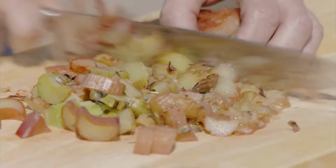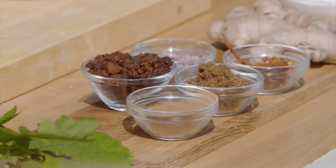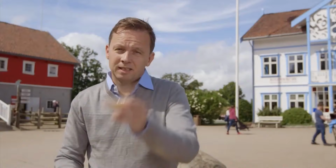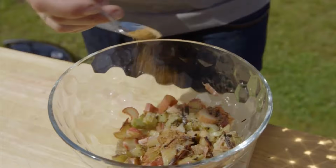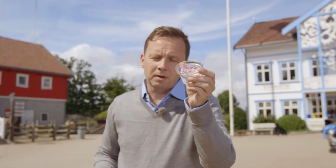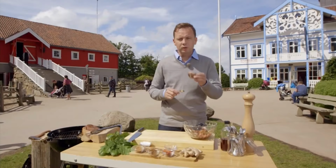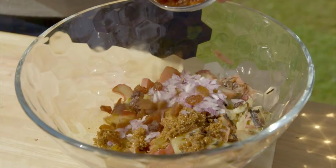And to make my simple uncooked chutney, I need a little bit of salt, then a little bit of cinnamon, about a quarter of a teaspoon, not more. Because if you add too much, it's gonna taste like Christmas. Some brown sugar, about 2 teaspoons. And then a couple of tablespoons of finely chopped onion. And a couple of teaspoons of raisins. You might want to chop them, but I don't really find that that's necessary.